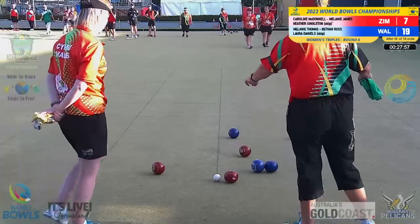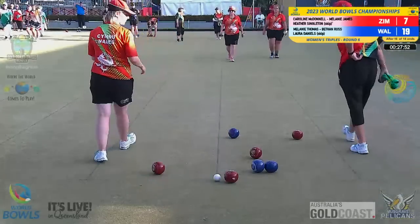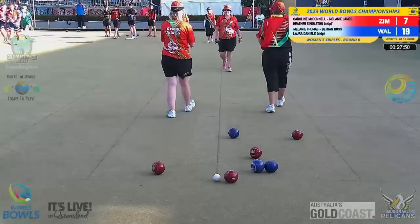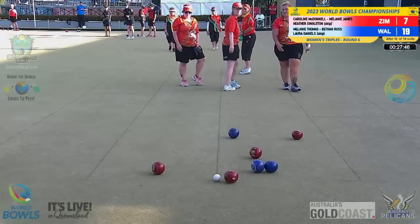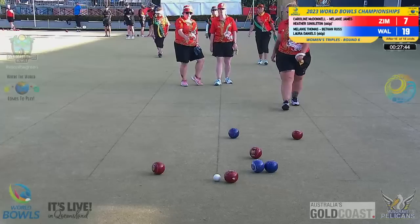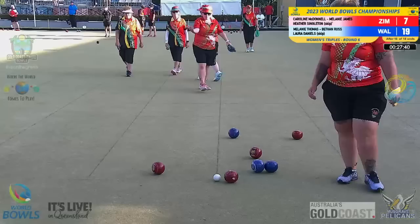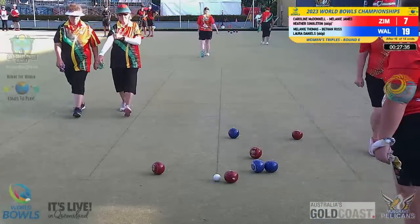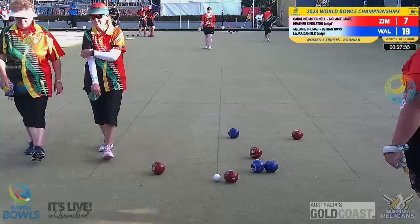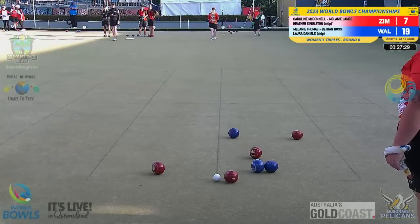Tell you what, this is another great attempt here. It's just pulling across the head, but another bowl in the head. Just holding the one, but they need more than one at the moment, though, Tim. Yeah, I won't be at all surprised to see Laura be a bit aggressive with this. Well, she's having a good look at it, isn't she? She's shown a willingness to be aggressive.